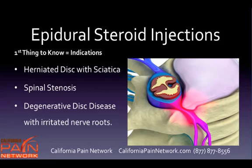The indications are the first thing to know. So one is if you have a herniated disc with sciatica. Here you see a disc. Normally it's akin to a jelly donut, a soft inner portion and then a harder outer. If you get a tear in the harder outer part, the inner jelly can squeeze out and pinch a nerve root nearby. You see the redness, that denotes inflammation, and you get sciatica.